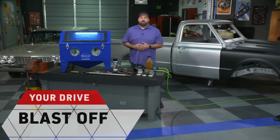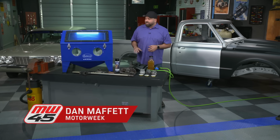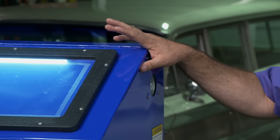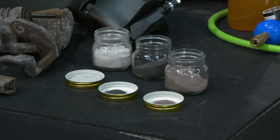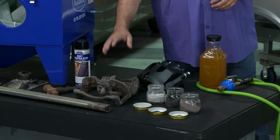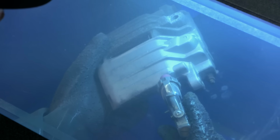If you're getting serious about coatings in your shop, whether it's powder coating or paint, you're going to eventually need to upgrade to a tool like this. This is a media blasting cabinet. What this does is it takes sand media or metal oxide media and sprays it out at a high PSI so that you can strip parts like this and get them to look like this. Now it's going to prep that surface, clean it, remove all the rust from all the pits and all the grooves so that your paint can stick.